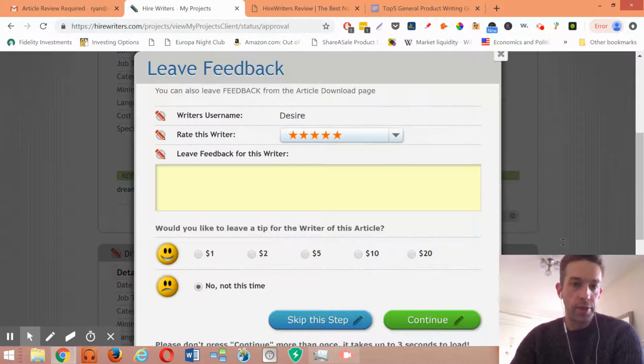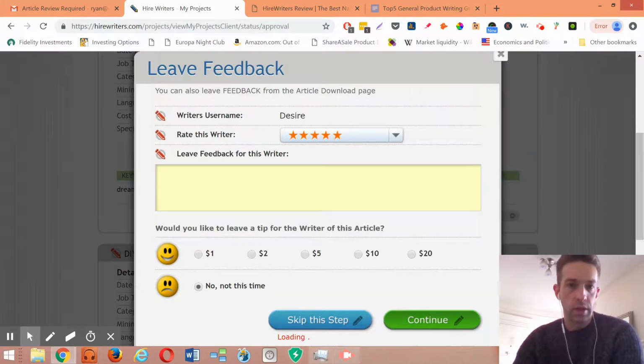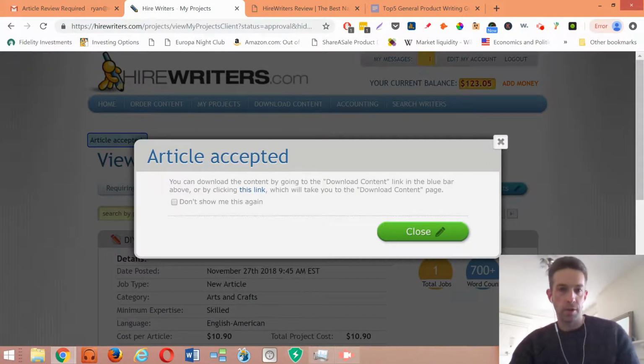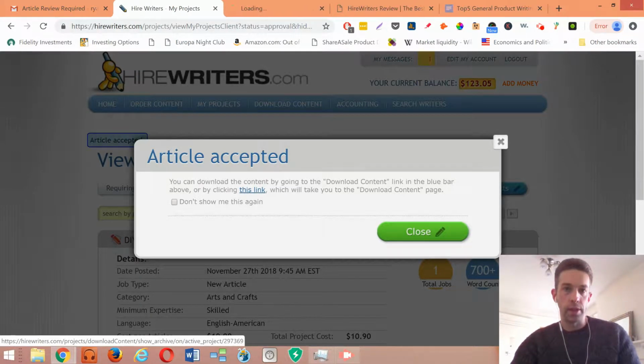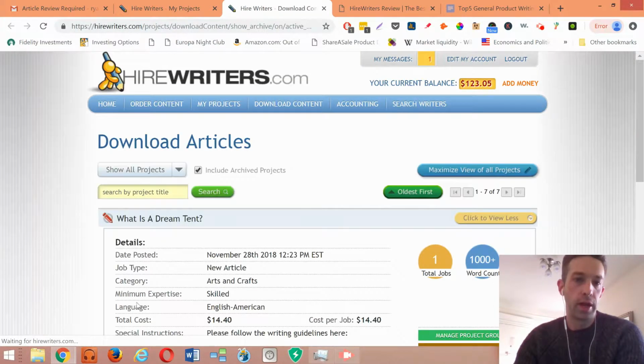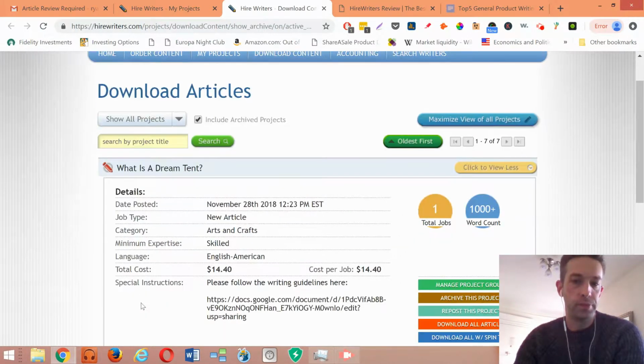So now I have the option of rating them, leaving feedback, leaving a tip. I thought this writer was pretty good. So I'm just going to continue. And now this pop-up appears, and then you use this link to go to the download content, download articles section.